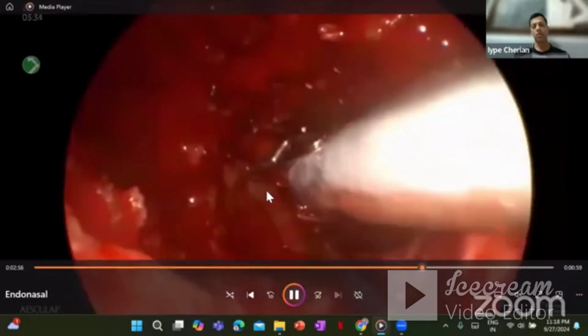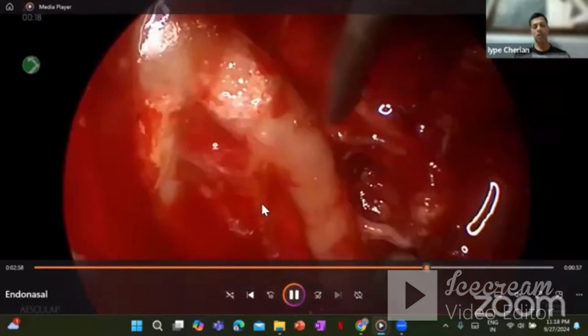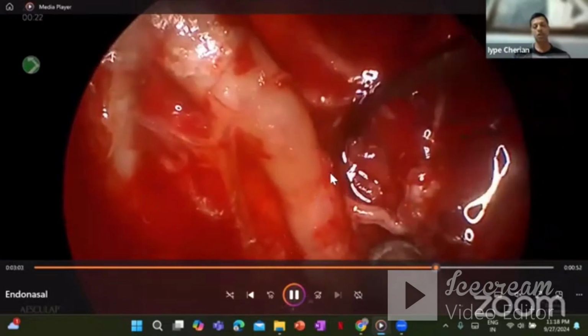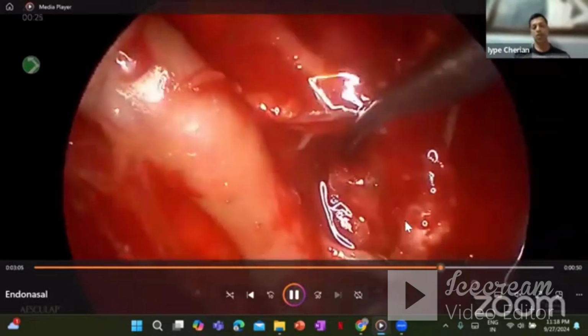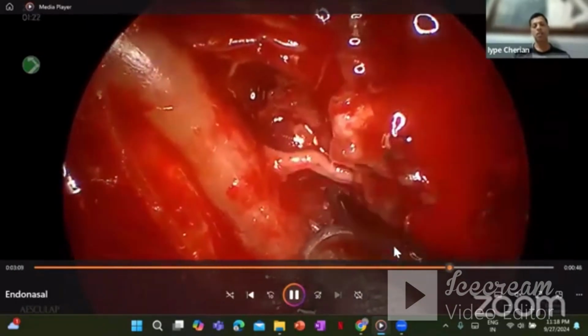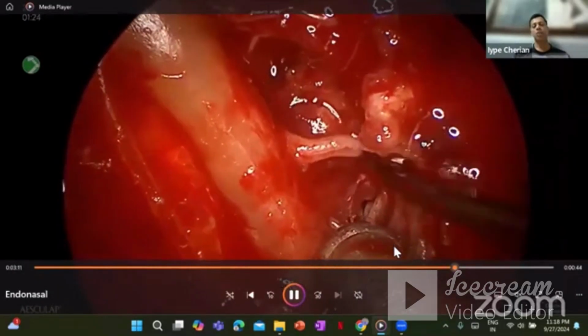That's the 12th nerve roots. And then you can see we put in a temporary clip first to check the aneurysm, and dissect the aneurysm. So that's the aneurysm being dissected out there. And once you dissect out this aneurysm, then you can put in this clip.